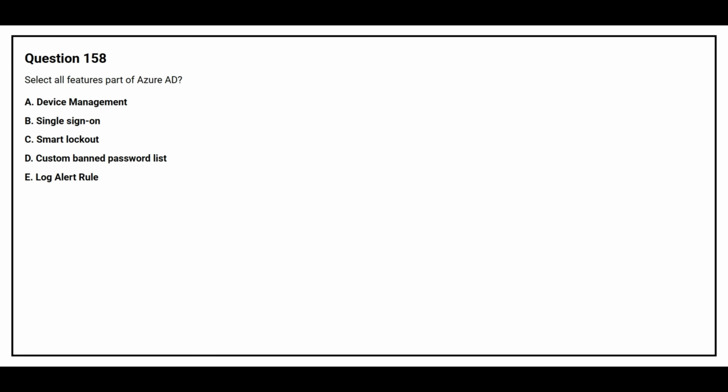Question number 158. Select all features part of Azure AD. Option A, Device Management. Option B, Single Sign-On. Option C, Smart Lockout. Option D, Custom Banned Password List. Option E, Log Alert Rule.